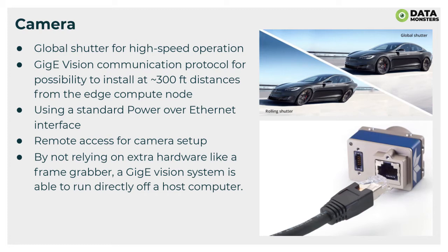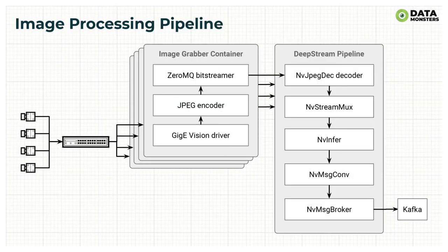Between many industrial cameras, we chose one that uses GigE Vision protocol based on industry standard Ethernet cabling infrastructure. So there is no need for hardware image grabbers. Here is the image processing pipeline. We get data through GigE protocol from the cameras and use separate containerized image grabber applications for each camera. Image grabbers operate at the edge computing nodes. They capture frames from the cameras, encode the frames into JPEG bitstream, and transfer it to the DeepStream application using ZeroMQ, a high-speed, low-profile message queue.